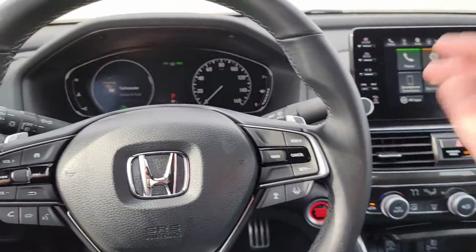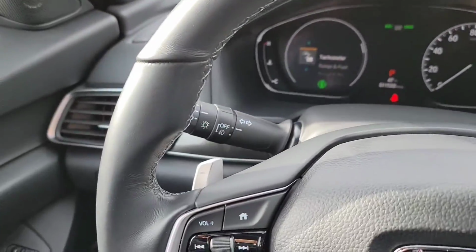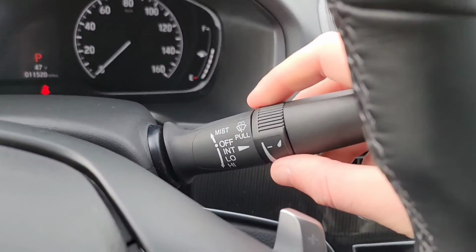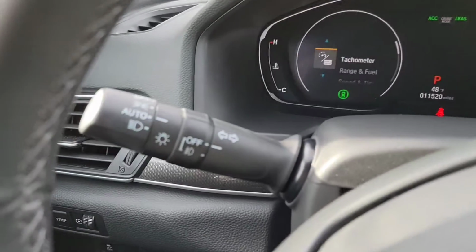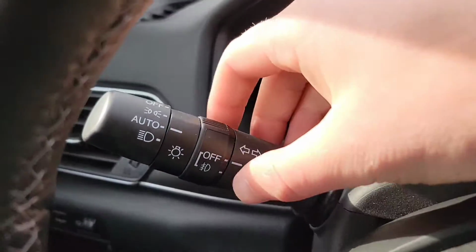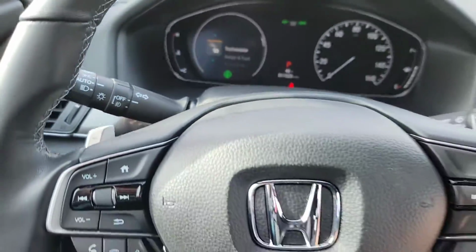We're gonna look at the steering wheel. Nice leather wrapped right here. You got your shifter paddles. You're gonna have adjustable wipers. Auto lights, once again LED. You got your fog lights right over here. Turn those on or off.